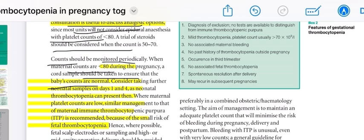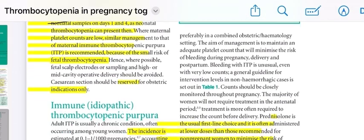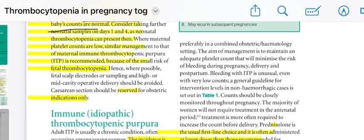If still on steroid it is not maintained, then the second line option is platelet transfusion or IV immunoglobulins. So these are the second line treatment. The first treatment, you will start her on steroid if it is downtrending. Steroid has a good response in increasing the platelet count.